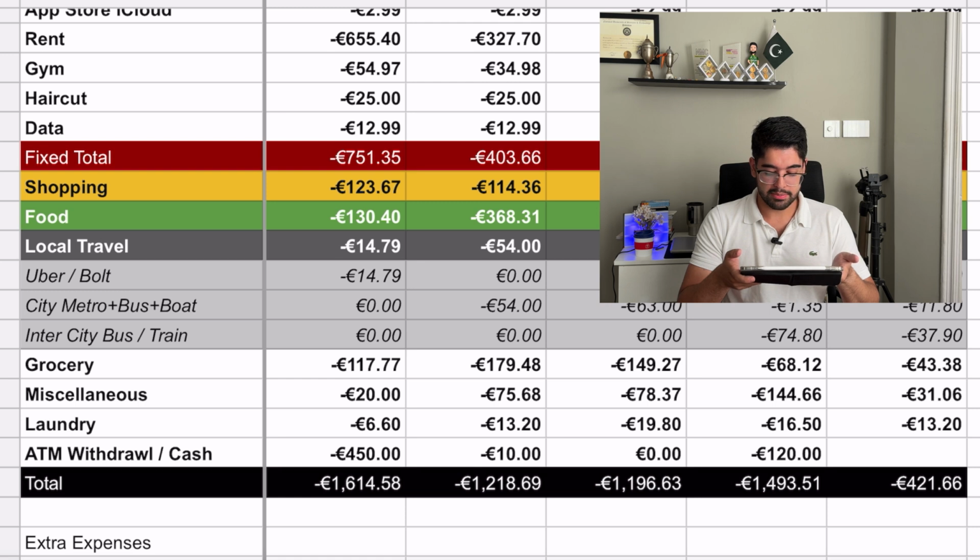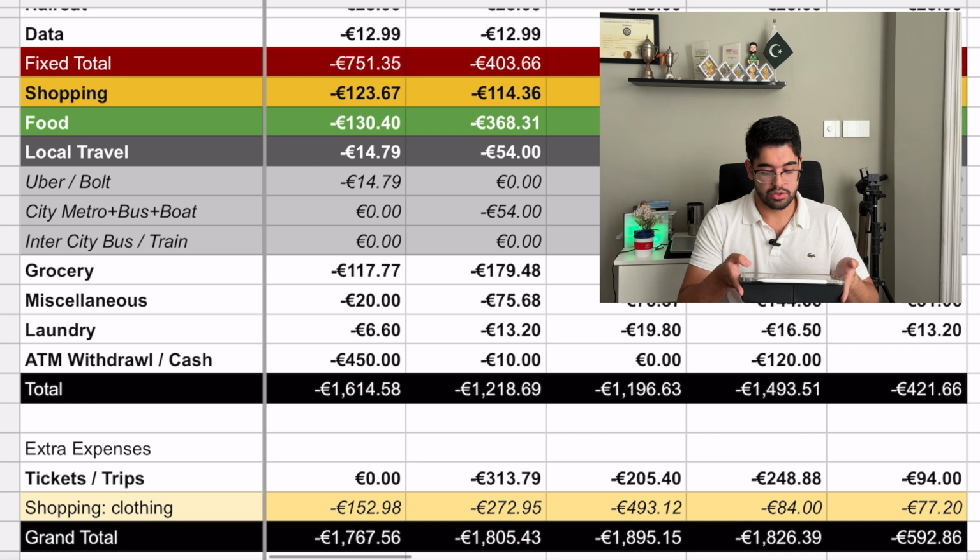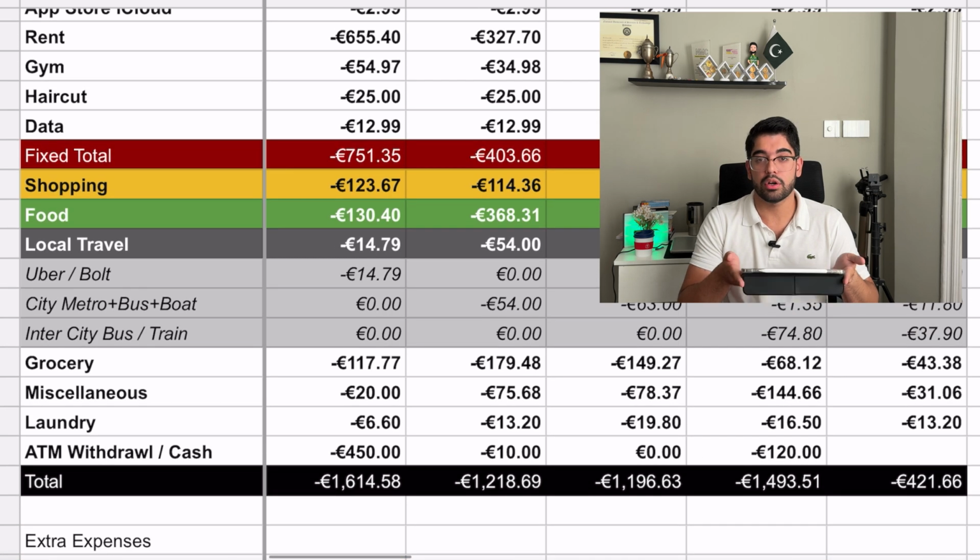Moreover, miscellaneous expenses are those which are random. I cannot categorize them into anything. It's just random expenses. You just buy some things while going out with friends. So this can be 0 for you, this can be 100 for you. It really depends. These are just spontaneous expenses. Moreover, for laundry, in the residence there's a laundry machine and you have to pay for every wash and dry. This varied month to month, so there's no fixed cost for that.